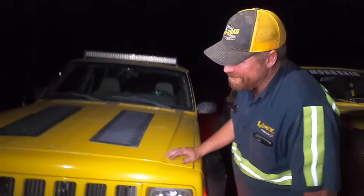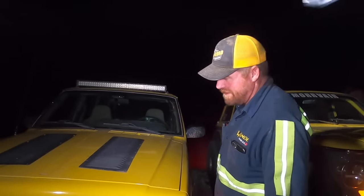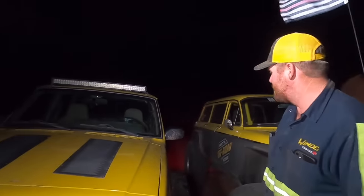The lighting system on this is stock, except we've got some LEDs that are pretty good projection headlights. These are really good headlights. So these headlights did more for nighttime driving visibility than that light bar did. Other than that, it's completely stock lighting. There are no auxiliary lights on it whatsoever.